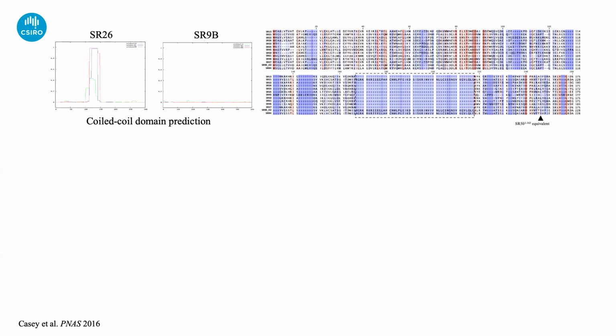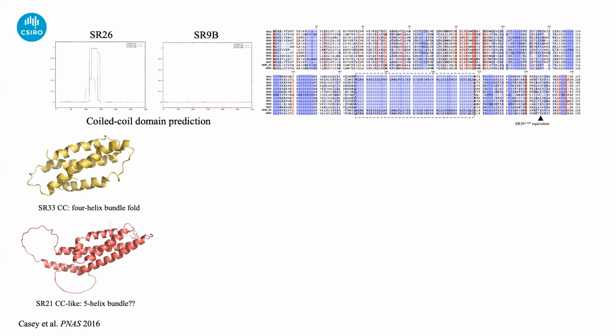We identified an extra 51 amino acid motif only in the SR9 and SR21 proteins. And this extra motif appears to form an extra helix when compared with the typical 4 helix bundle CC domain previously reported for SR33, SR35, and the Arabidopsis R protein RPM1.